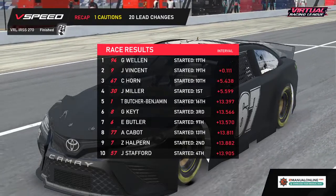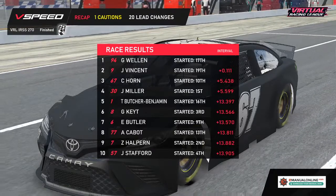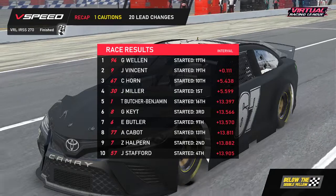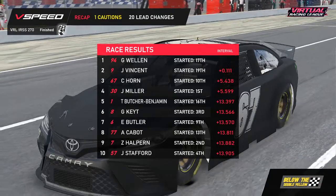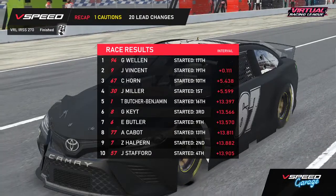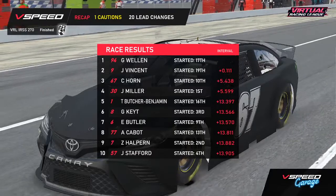And a quick recap. 20 lead changes, only the 1 stage caution. Great race by these guys tonight. And Greg Wellen comes out on top after starting 17th. Great run by him. His first victory here in the league. Jeremiah Vincent, a close 2nd, not quite close enough. Connor Horn pulling Jeremy Miller with him. They finished 3rd and 4th.